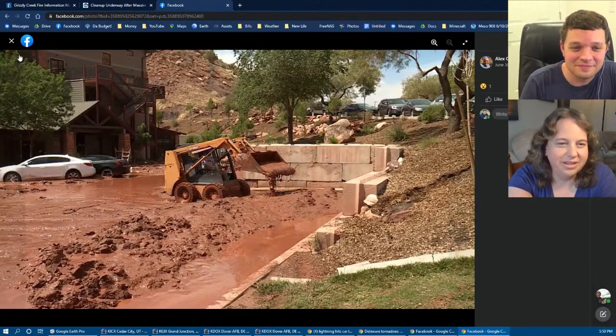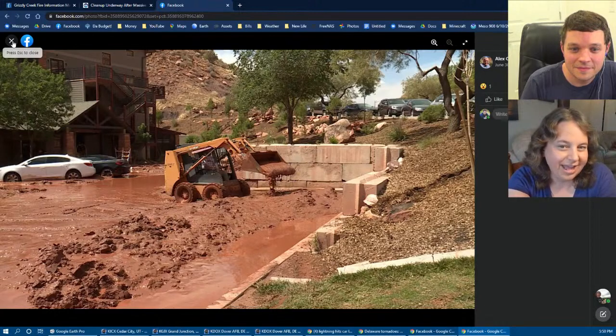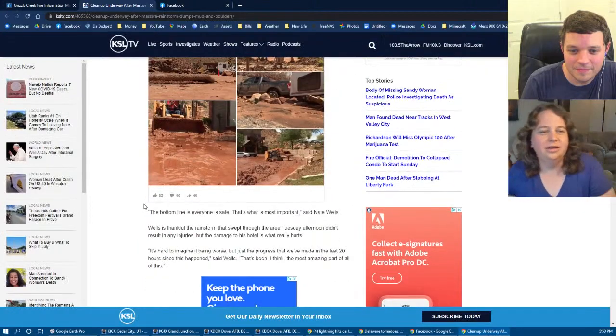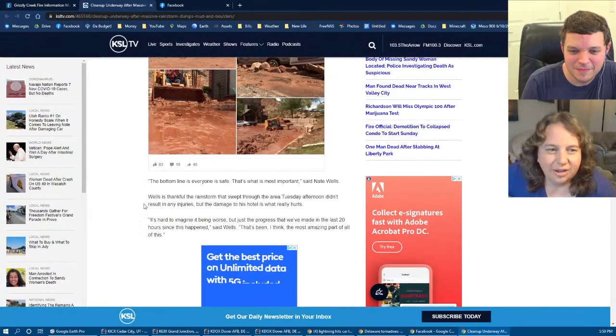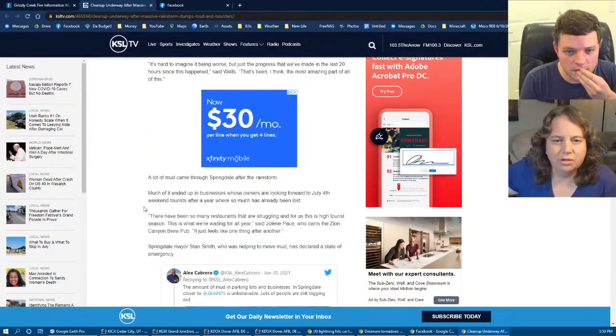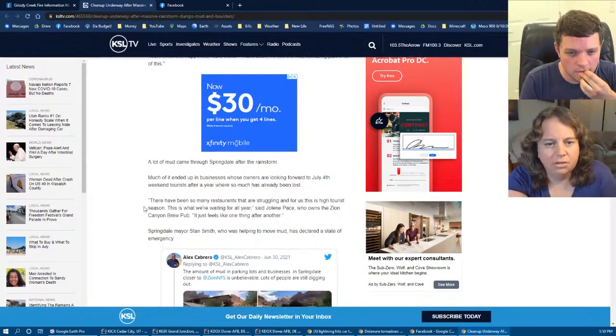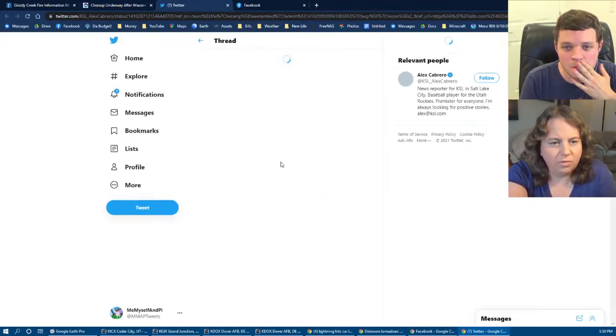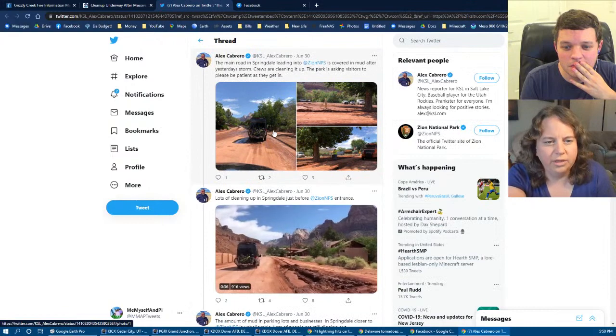Sounds like they were still digging out 24 hours later. A lot of damage to roads and parking lots. One person said, to be honest, we're still assessing the damage. Yeah, so this article was probably on July 1st. So right after the mudslide. Yeah, it's one way to start out your holiday weekend. You'll have stories to tell for a while.